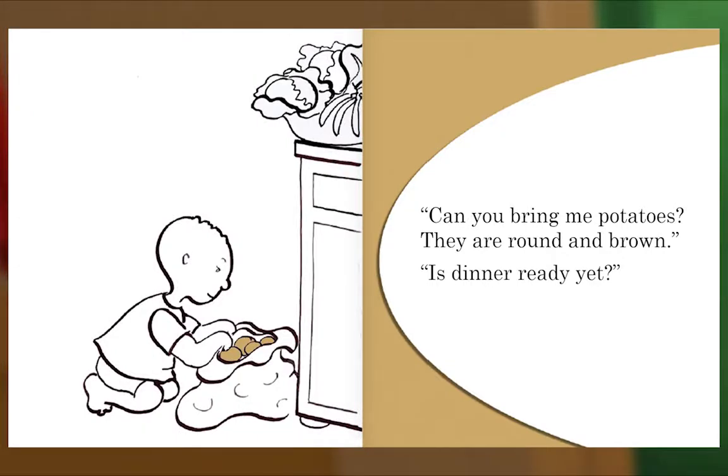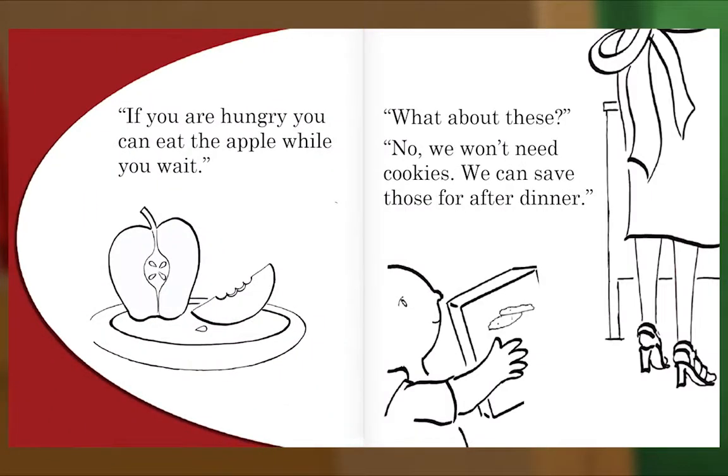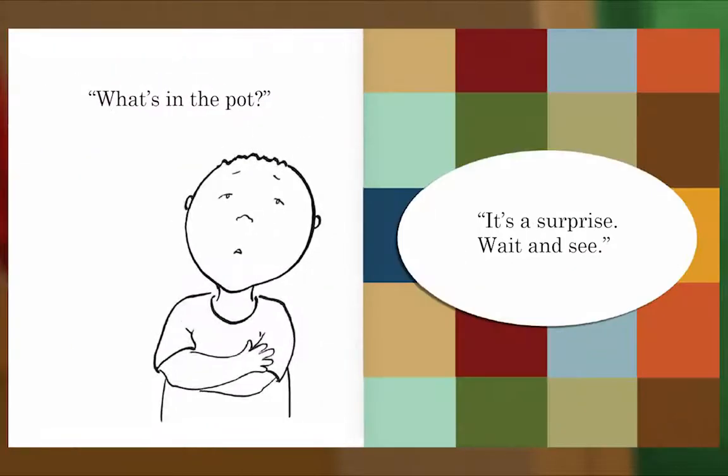"Is dinner ready yet?" "If you are hungry, you can eat the apple while you wait." "Well, what about these?" "No, we won't need cookies. We can save those for after dinner." "What's in the pot?" "It's a surprise. Wait and see."